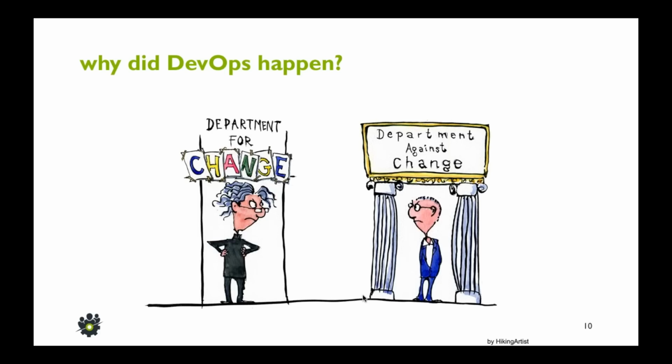Now we'll go on to why DevOps happened. So I've got a little graphic here which some people might look at and think, yeah, I recognize that. That's where I work, or that's where I used to work. You had the Department for Change, that's the Dev team, and you had the Department Against Change. The Department Against Change, we'll have to have a look at how that happened. But the Department Against Change were, for example, the operations team, who were very focused on stability. And then the Department for Change, obviously development, who really wants to get those new ideas out, satisfy the business for their quest for even more features all of the time, and basically respond to customer demand, as well as just play with cool new tools.